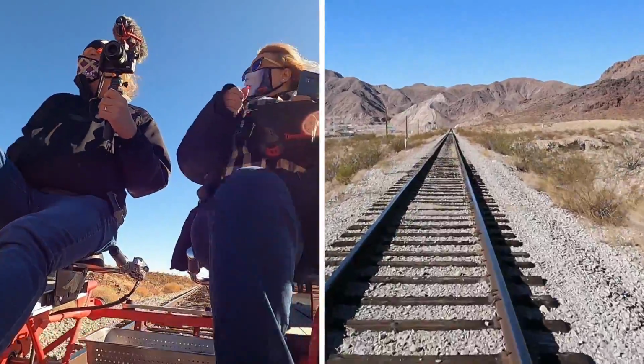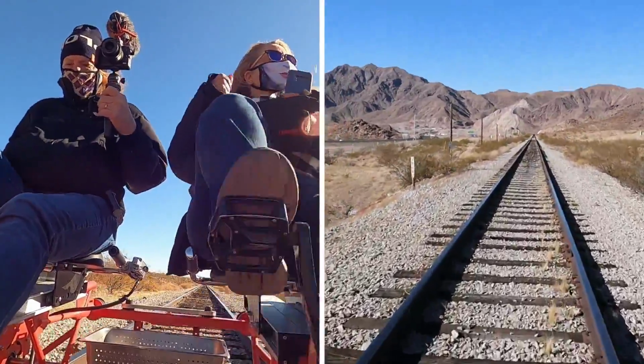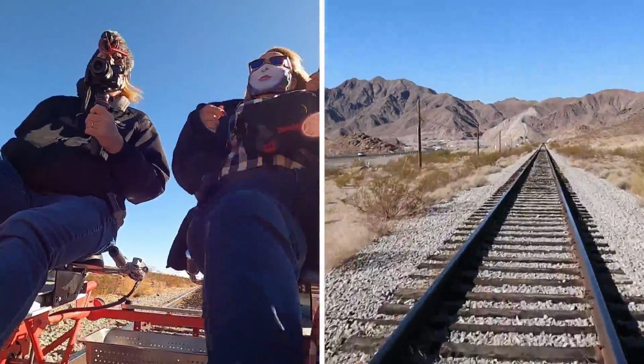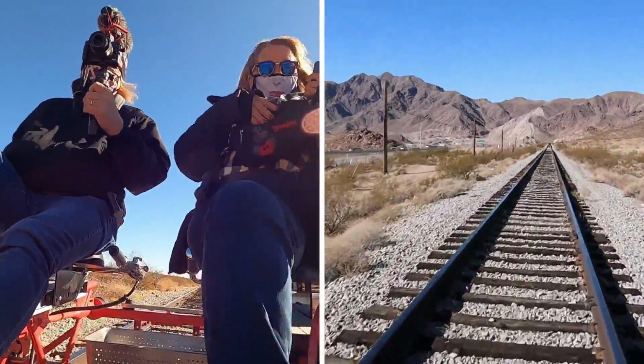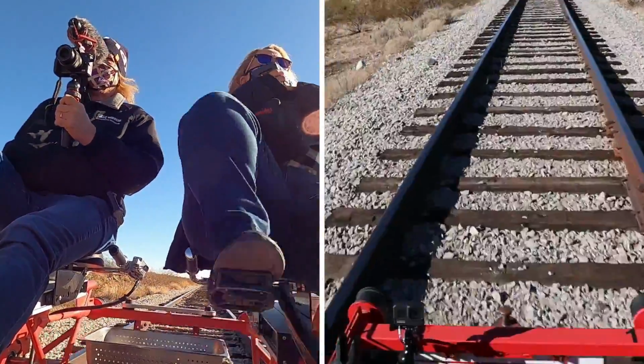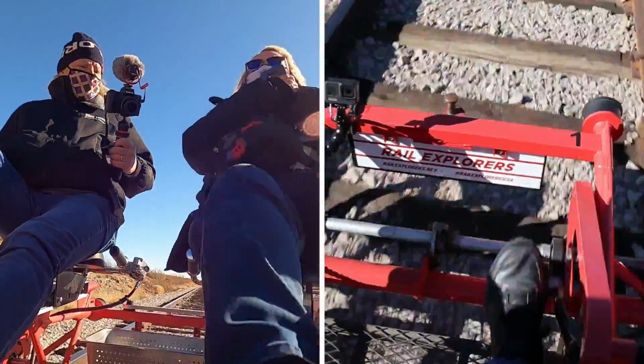This entire trip is almost all downhill. Three-quarters of it is a downhill run, and as you're making that downhill run, it seems like it's real easy to do. But when you get towards the end, oh my goodness, it is a rough ride. It is real hard.